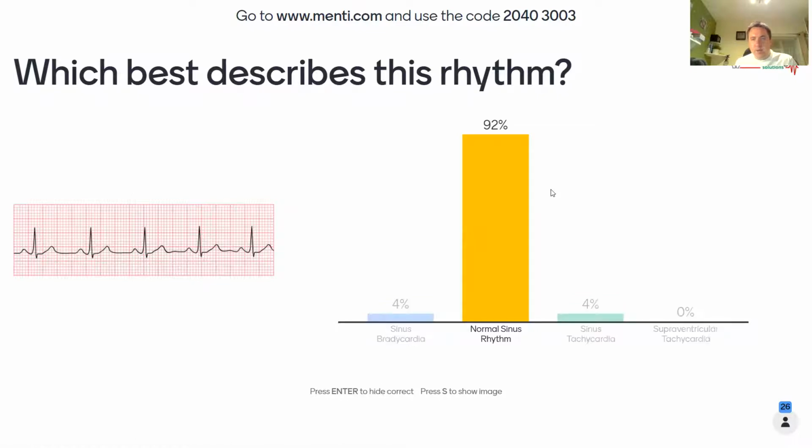which it absolutely is. Well done, perfect. So what makes normal sinus rhythm? It's a rate of 60 to 100, which we have there. So 300 divided by the number of big squares between each R wave. If you do that, it works out to be about 75, which is perfect. It looks regular. There are P waves before each QRS complex. The QRS is nice and narrow, and the T wave occurs within a reasonable amount of time. So absolutely normal sinus rhythm. Well done to those of you that selected that.